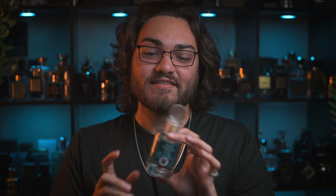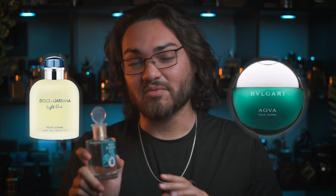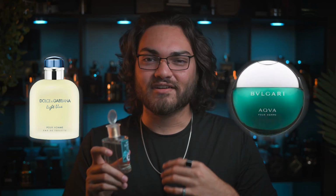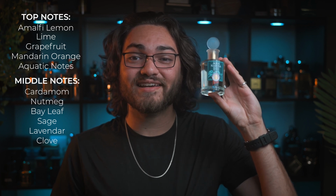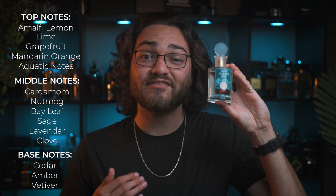Immediately, you get some amazing citruses, woods, and oceanic aquatic accords. It smells very Italian inspired, and I think this one online is compared to Dolce & Gabbana's Light Blue and Bulgari Aqua Pour Homme. Both of those fragrances I'm a huge fan of. They're kind of warm, they're aquatic, but at the same time, they're very green and kind of luscious. This one follows in those footsteps. This one's got top notes of Amalfi lemon, lime, grapefruit, mandarin orange, and aquatic notes with a mid of cardamom, nutmeg, bay leaf, sage, lavender, and clove, with a base of cedar, amber, and vetiver.